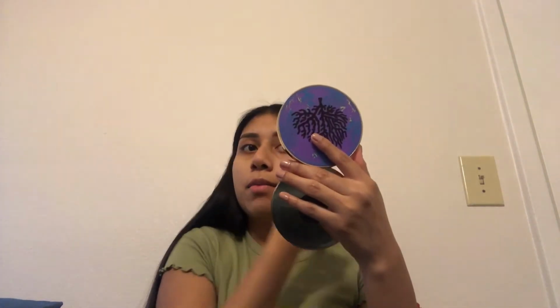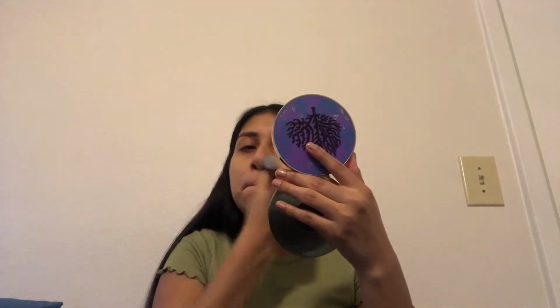Okay, and then I'm gonna go ahead and use my It Cosmetics CC cream. I just got this and I honestly really love it. If you're looking for a tinted moisturizer kind of thing, I would really recommend this. It has really good coverage, but not too much, and you could also build it up if you want. It's really light. It smells really good. And I love it so far.